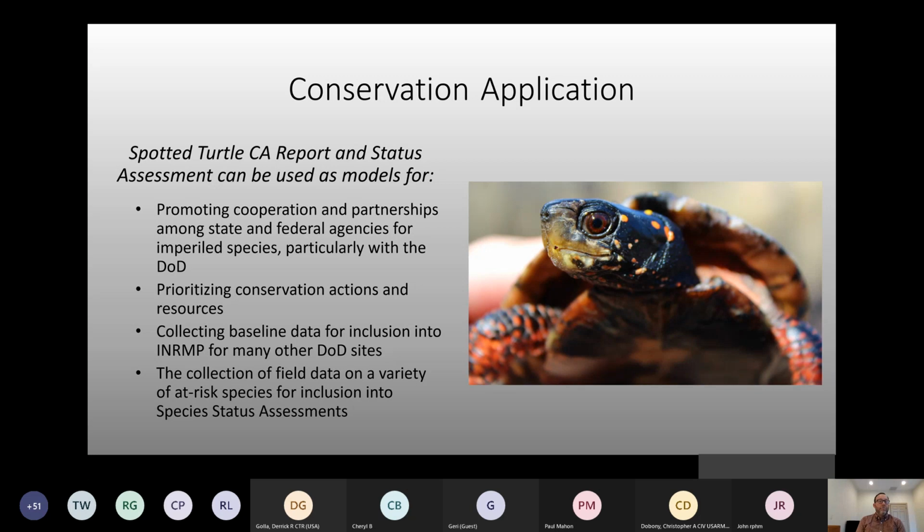So we see it as a way of promoting cooperation and partnerships that can help both these support organizations like the Smithsonian and the Fish and Wildlife Service, and the overall organization, the Department of Defense, in dealing with this. It allows us to prioritize conservation actions and resources where we can get a strong signal on how to do that, let's say at places like Camp Edwards. And it also identifies where we need to work more on baseline data, let's say at Fort Stewart or at Fort A.P. Hill, but maybe not necessarily at Fort Belvoir, where even though we didn't do a lot of work, one of our colleagues has recently been working there and has quite a lot of baseline information for spotted turtles.